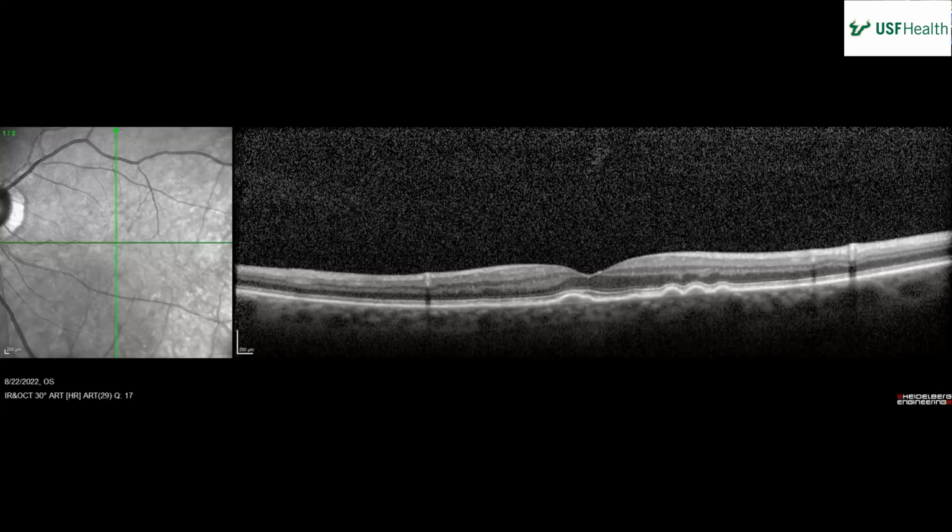I guess there's signal void in the fovea. You'd call that hypofluorescence for fluorescein. And maybe a little bit of hyper. So what are your two causes of hypofluorescence? There's only two. Blocking and non-perfusion. So which do you think that is?